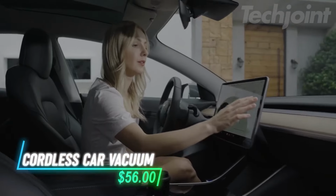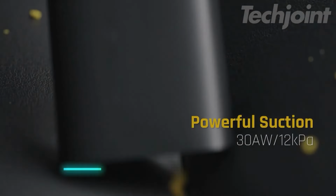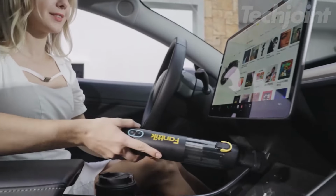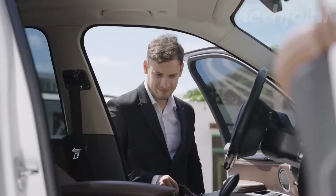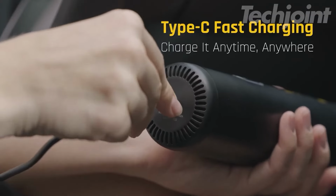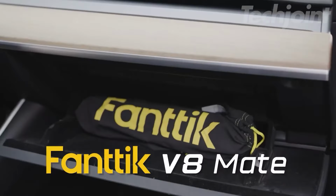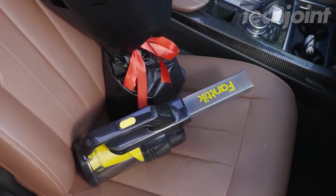Transform your car cleaning routine with this high-power cordless vacuum. With a robust 12,000 Pascal suction and a lightweight design at just 1.2 pounds, it tackles dust, sand, and pet hair with ease. Featuring a flexible hose, multiple attachments, and USB-C fast charging, it's perfect for those hard-to-reach spots. Enjoy up to 30 minutes of continuous use on low gear and a quick 2-hour charge. Keep your vehicle spotless and organized with this portable and efficient solution.